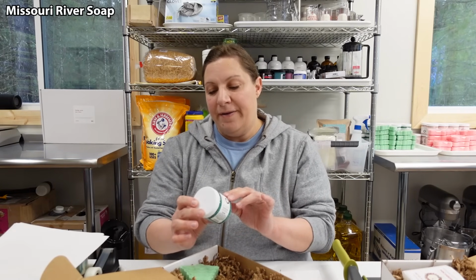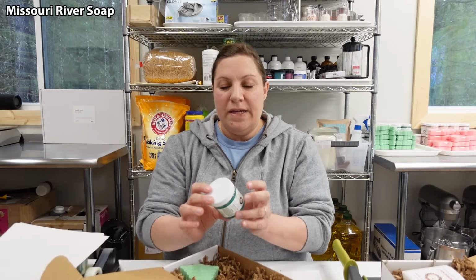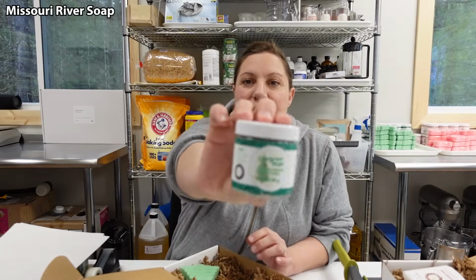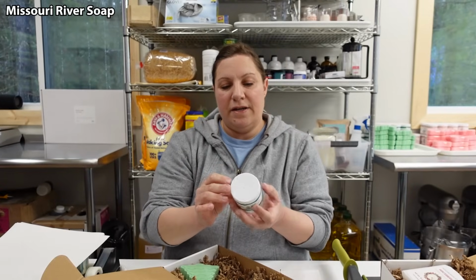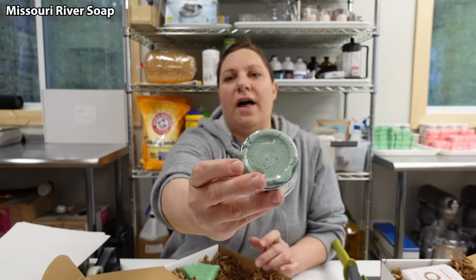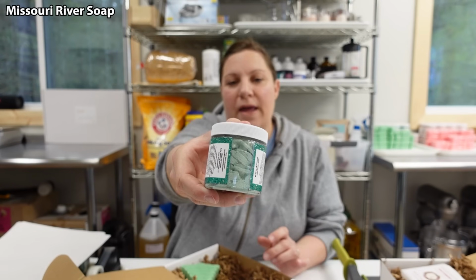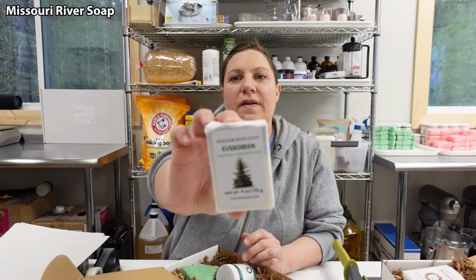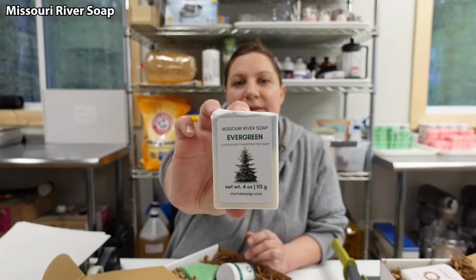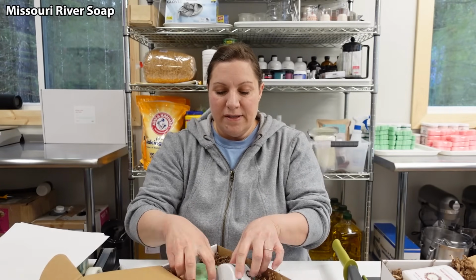So I'm just gonna really hope that it truly is. So this is the Evergreen Pop. And so I went with that same scent, and it is just a single color, super cute little scrub. And I love that too. And then of course we have the Evergreen Soap, which just has the plain Evergreen scent. So that's a fun little set.